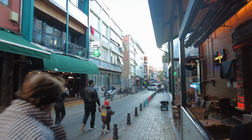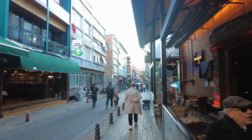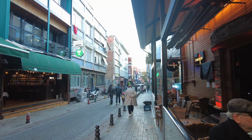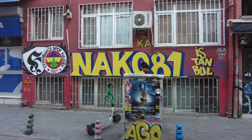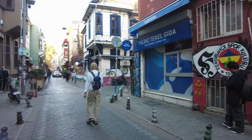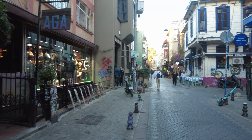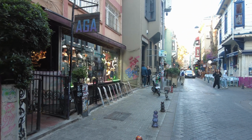Just going to walk down the street and get an Uber to get to our civilized part of Istanbul to get another drink. Look at all this graffiti. I'm sure this street is full at 8 p.m. and later, full of hippies. I think that's the place we should visit, but not at this time.